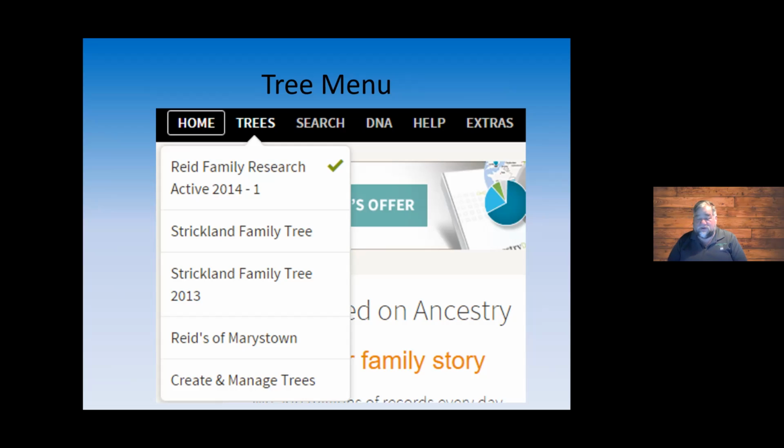And there were 2 different cousins that were working on the Strickland family, and they gave me either guest or editor permission to their trees. And then the Reeds of Marytown is a cousin that's in a very specific region of Newfoundland. And we worked closely together for a couple of years, and we were able to solve some family mysteries working together, actually places where we didn't have documents.